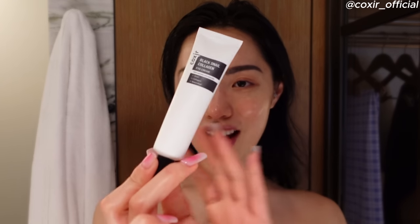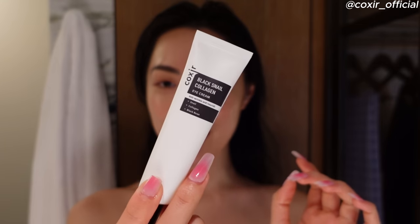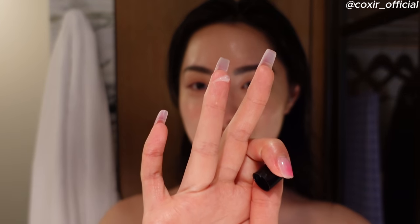Last but not least is eye cream. This is their eye cream from the same line, and I just take a little dot. And the eye cream is also that slimy consistency. I don't know if you can tell right now, but I just take a little dot and I put it underneath my eyes.